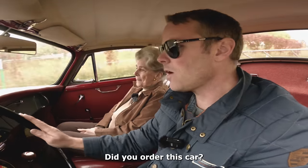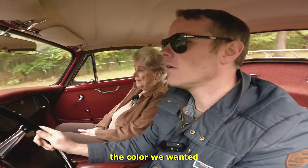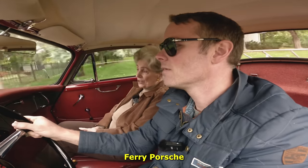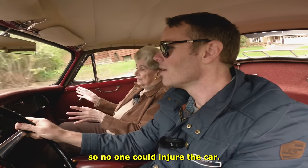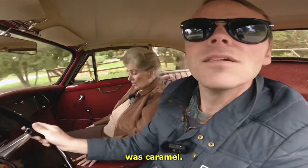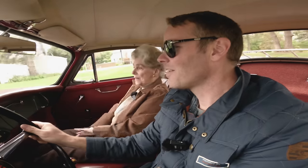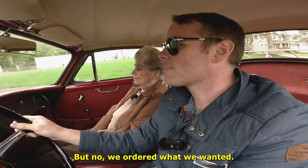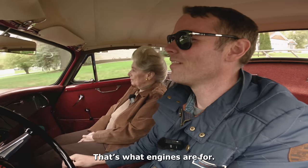And did you order this car? We ordered it. They told us we could have the color we wanted. I think it was a Reuniting, everyone had one, and he had his parking spot. But it was a caramel color, and the interior was caramel. It was a beautiful car. Oh, man, that's amazing. But no, we ordered what we wanted. We didn't think we needed a radio. That's what engines are for.